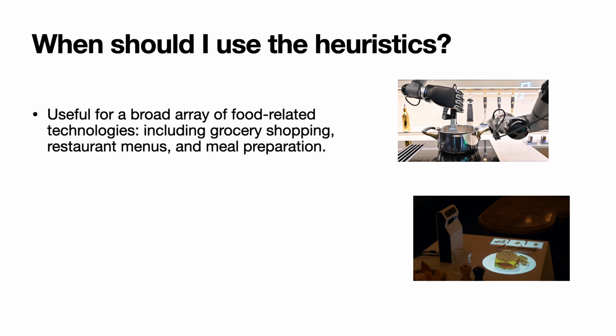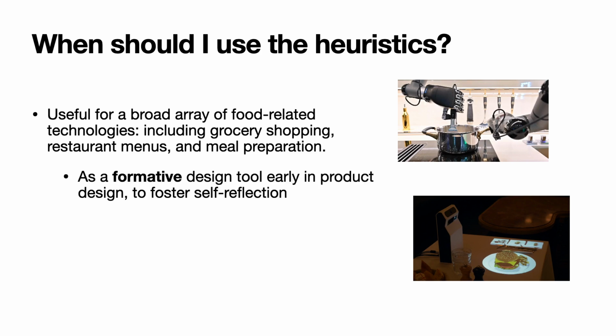They're useful as a formative design tool early in product design to foster self-reflection amongst HCI designers on their own experiences with food. But they're also useful as a summative design tool later on in the design process to identify gaps in existing products, as a bit of a checkbox or a checklist, if you'd like, to make sure that existing technologies have met all of their requirements.